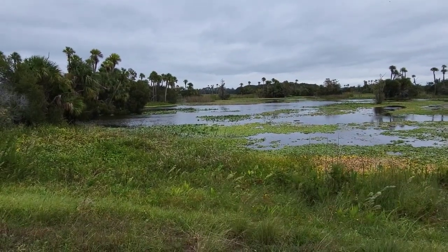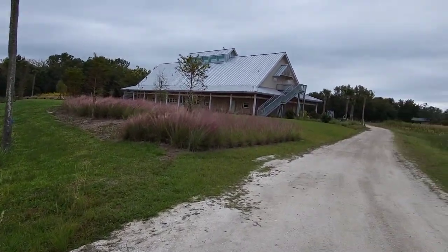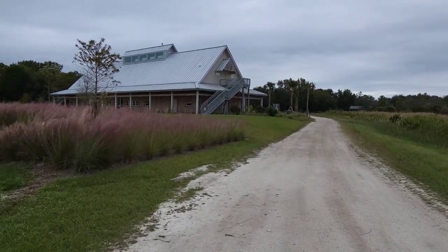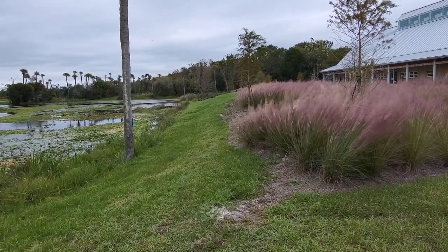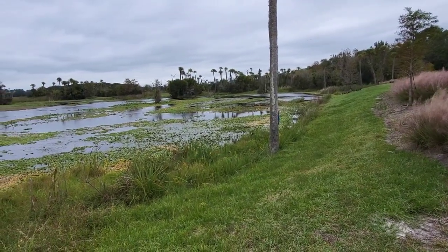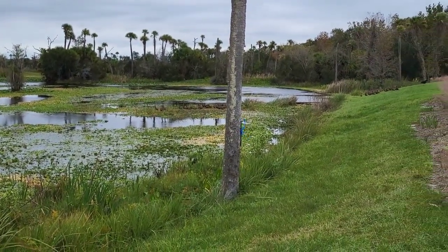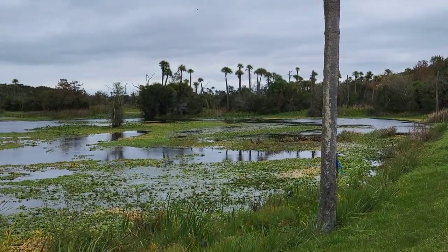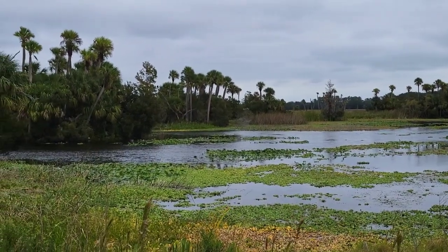All right, well, we are pretty much at the end of the walk. We've made it back to the education center here. This is the backside of the education center. There's a whole bunch of ducks on the grass over there, just hanging out. There's a couple of vultures. Alrighty. Pan over. There's the wetlands.